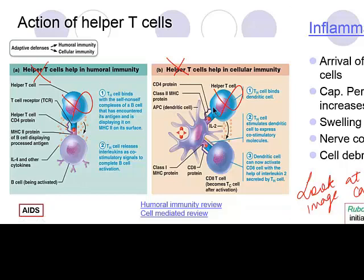If their numbers go so low that they're not able to help the humoral and cell-mediated immunity do their action, the immune system becomes deficient.